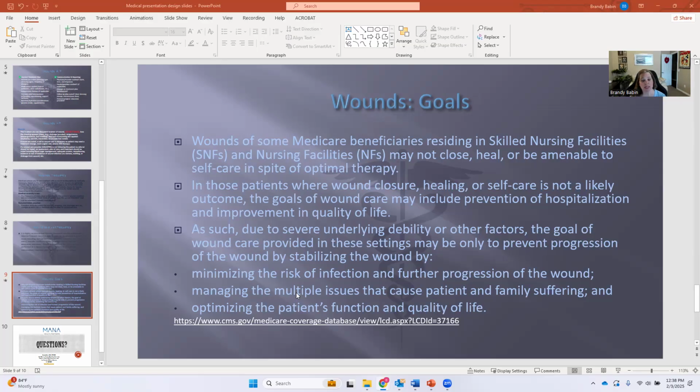So, by minimizing the risk of infection or further progression of the wound, managing multiple issues that cause patient and family suffering, and optimizing the patient's function and quality of life. And here is the CMS regulation for that.